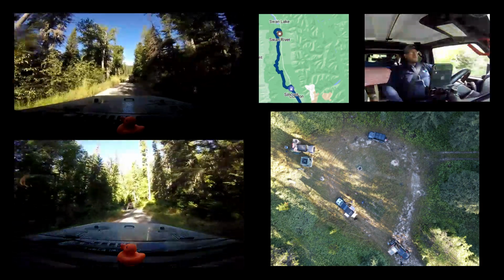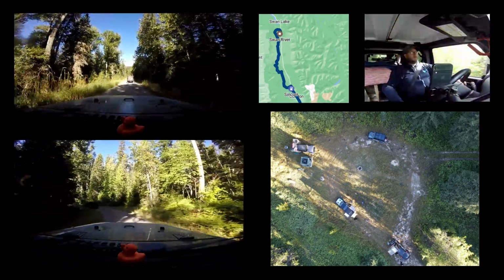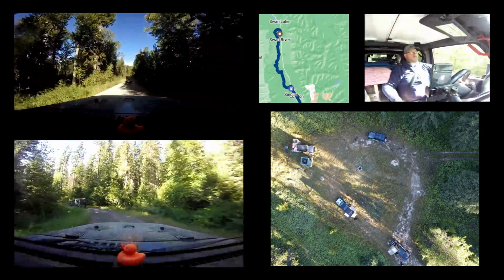Heading out just before 9 a.m., we looped back north slightly to get back in the forest road system to fuel up in Condon, Montana.